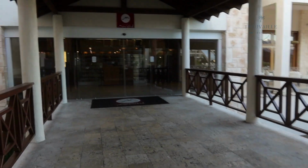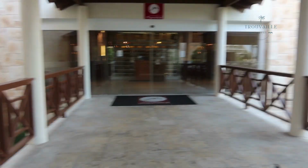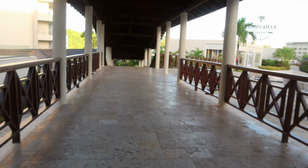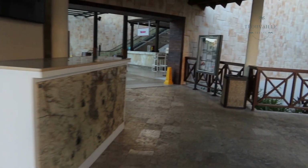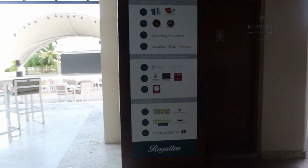And then this is Gourmet Marché, which is the buffet. So breakfast, lunch, and dinner, you can come here to eat. And there's outside seating too. We're actually gonna turn around because there's more things this way. So this, if you look at the sign here, this is where a lot of the restaurants are.